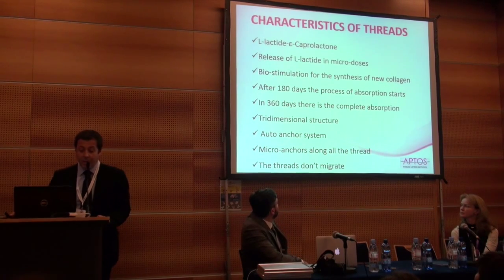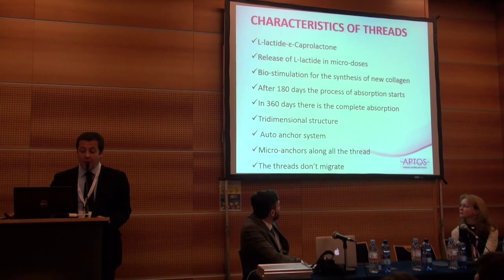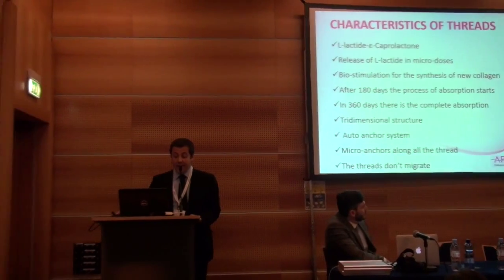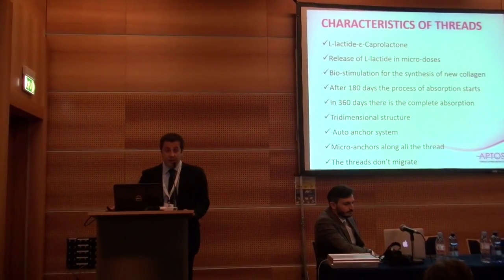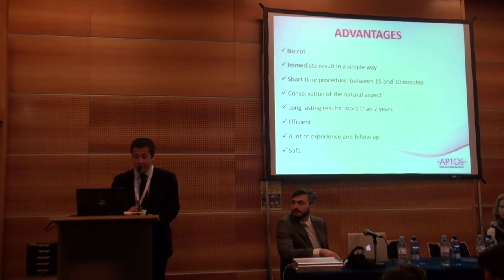There is a three-dimensional structure. There is an auto-anchor system. The micro-anchors are all along the threads, and the threads don't migrate. This is very important because the old threads had the problem of migration.